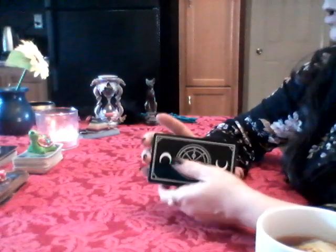So the first one is going to be with the battery here. I am also going to be using some other tarot cards with this first reading. Like I said, the first one that I lay down is going to be your past, where you've been. So we're going to look at that. And as we go, I'm going to ask Spirit to be here as we do this reading. All right, so the first one we have is the Moon.